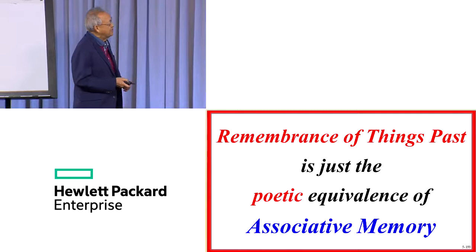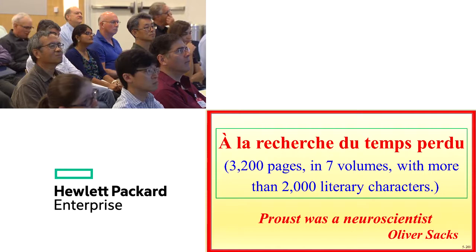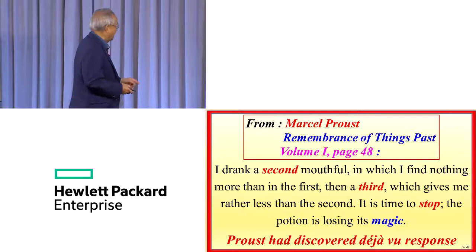And by the way, how many of you know Oliver Sacks? He was another neuroscience professor that just died recently. He was so impressed. He said Proust was a neuroscientist. Now I'm not going to have time to go through that because I have only 3 minutes left.